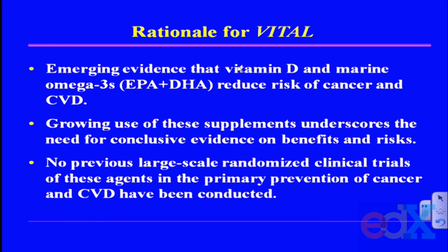As you well know, there's been a lot in the media about vitamin D, and a fairly substantial percentage of the population is already taking supplements, so there's growing use of these supplements in the population. And this really underscores the need to get conclusive evidence on the balance of benefits and risks before this becomes a runaway train, and before it's no longer feasible to do a trial of this nature. There have been no previous large-scale randomized trials of these agents in the primary prevention of cancer and cardiovascular disease. So there's actually a limited window of opportunity for doing a randomized clinical trial.